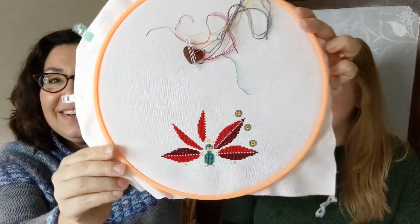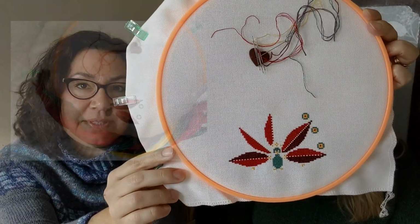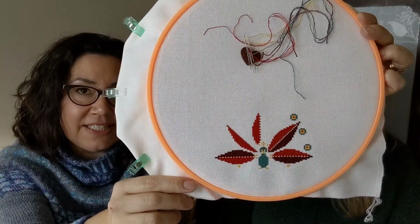I'm going to show this next. So this is where I am in my cross stitch. I still haven't finished the Christmas ornament. I mean, it's a Christmas ornament, and I still haven't finished it. Here it is, and I'll pop in a picture of where I was last episode. So I am close to being finished, but it is not finished yet.